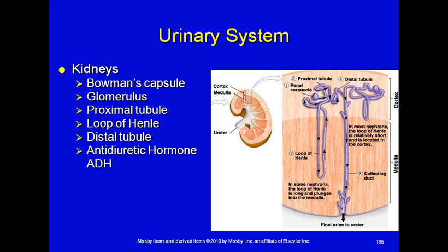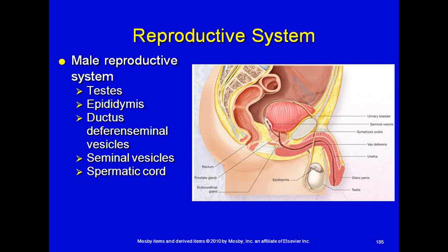There are times when your body doesn't want to make any urine. It wants to retain fluid, particularly if you're getting dehydrated, and in those situations the antidiuretic hormone is released, which may help the body conserve liquid rather than get rid of it.